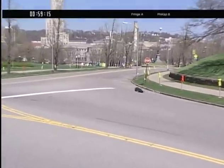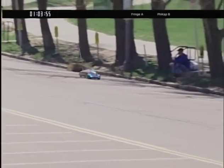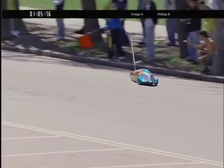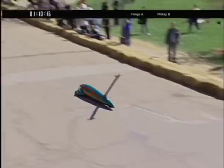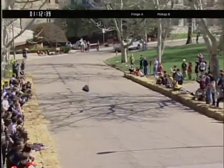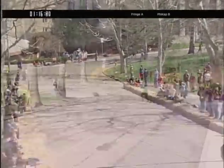Pretty good, very competitive. I'd like to see us get some strong back heels out of them with these urethane wheels. Fringe A passing the hay bale, coming up on the chute flag, taking the chute turn nice and smooth. Very nice chute turn. That's again textbook chute turn for Fringe. Now rolling to the potato chip. PhiKap just took the chute flag.